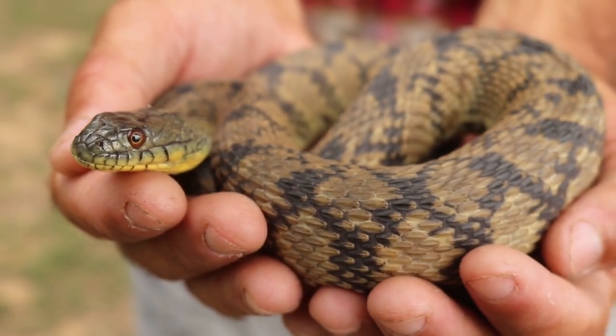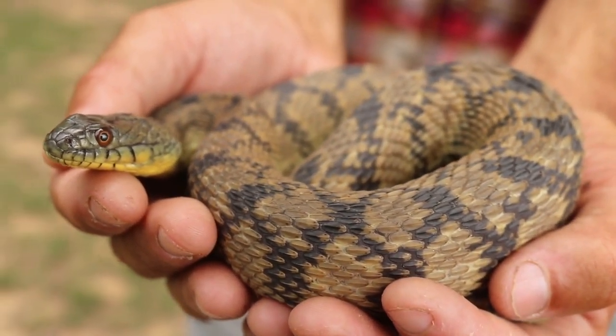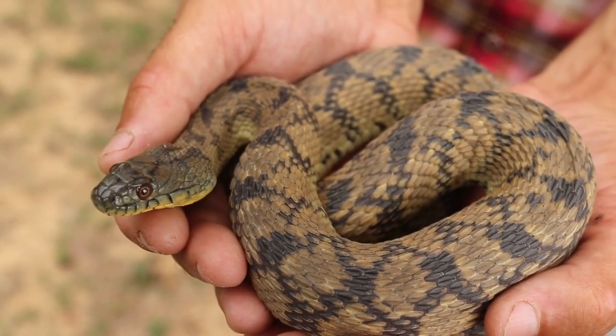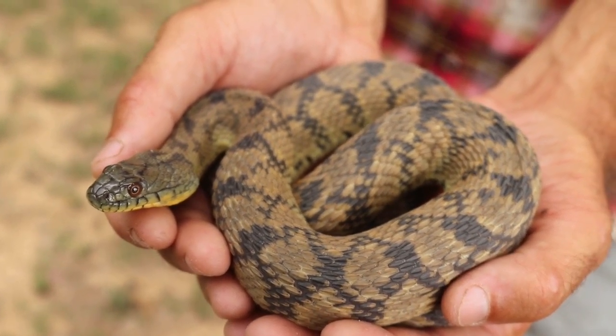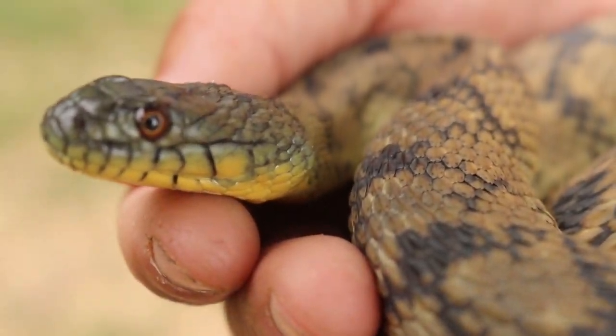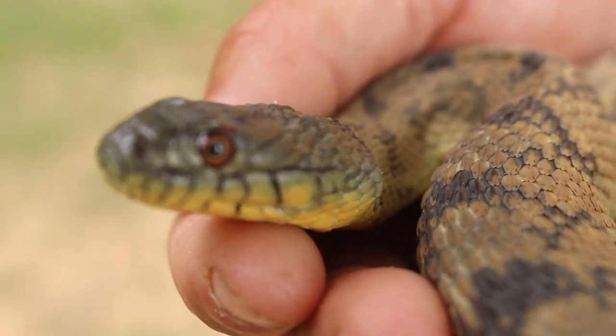The Diamondback water snake is a large, heavy-bodied water snake and is in fact the largest and most common water snake species that occurs in the state of Arkansas. Females of this species attain greater lengths than males, so this snake is more than likely a young female, or it could be an adult male.